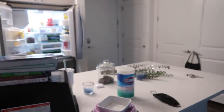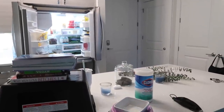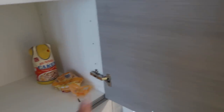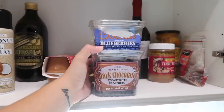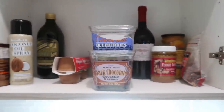I was gonna get Trader Joe's off-brand Oreos to put in my thing, but they weren't gluten-free, and I like how at Target they have gluten-free regular Oreos, and they're actually really good. I don't like Oreos, but the gluten-free ones I actually really do like. I have some stuff up here. I have these, which are kind of indulgent, but I only crave them on my period because I don't really care for chocolate like that. But yeah, this is so boring.